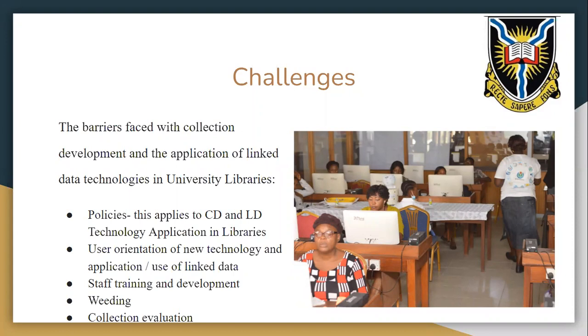Then we'll talk about collection evaluation. Over time, you need to evaluate your collection. How frequently are they being used or accessed, both for print and for electronic resources? Your electronic collections, of course, will have more frequency of use even than the print.